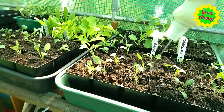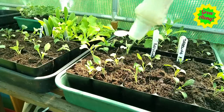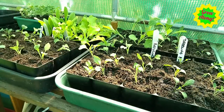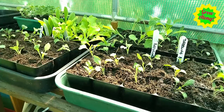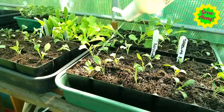Because, you know, we've disturbed the roots. We've taken them out of their snug home. And now they've got plenty of root space to grow. But we want those roots to feel at home and also to have moisture on them so that they know they're going to be okay. But also what this watering does is it makes sure that the compost that they're sitting in nestles well along the roots. And that's really important because you want really good root systems.